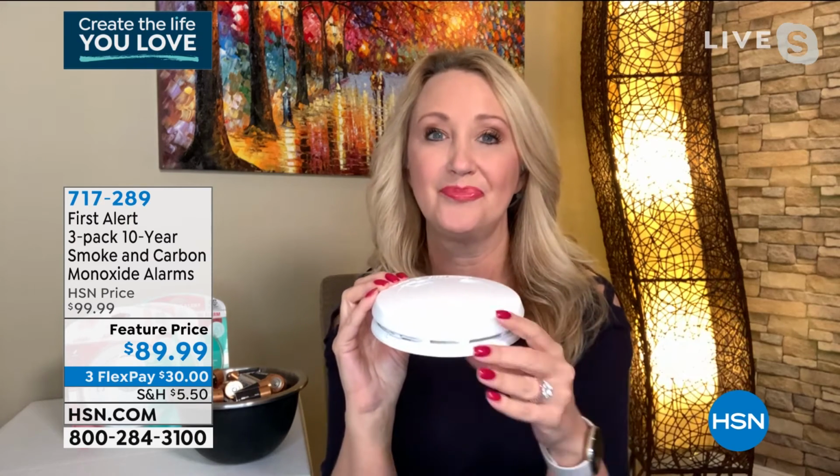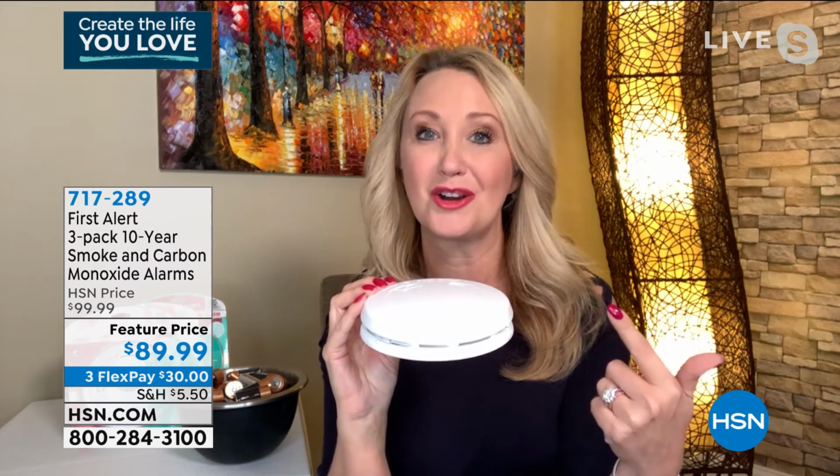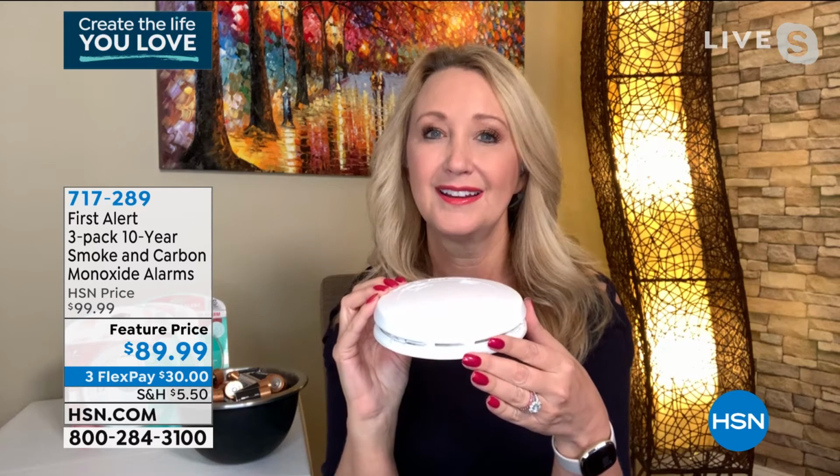Evacuate. Smoke, child's bedroom. Evacuate. Carbon monoxide in child's bedroom. Evacuate. Highest carbon monoxide level was 0 ppm.